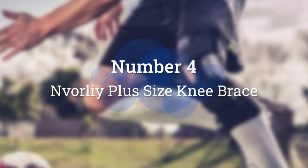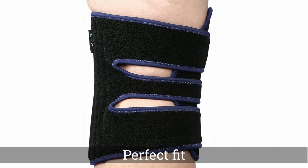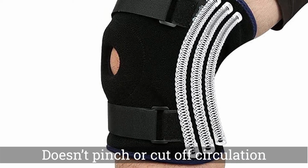Number 4. Envorly Plus Size Knee Brace. It's paramount to find a perfect fit when you're shopping for knee braces for arthritis. But people with larger knees often struggle to find a brace that doesn't pinch or cut off circulation.